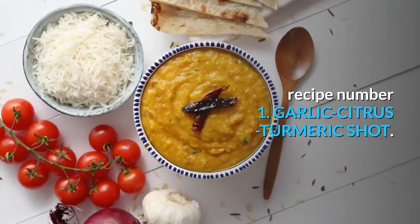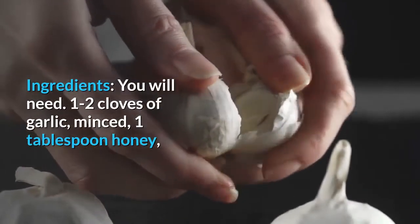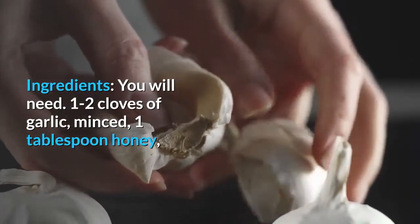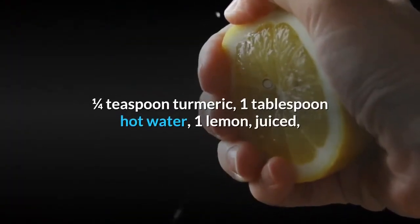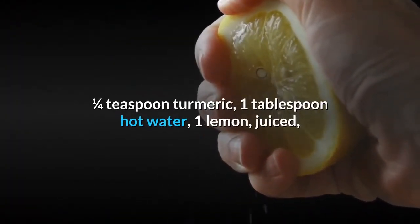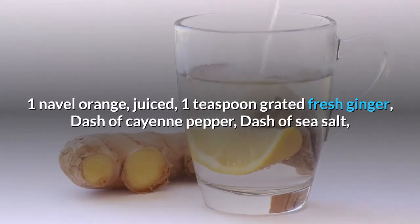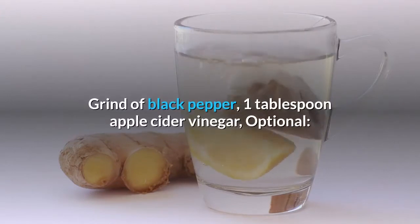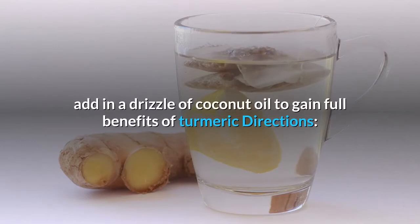Recipe number 1. Garlic citrus turmeric shot. Ingredients. You will need 1 to 2 cloves of garlic, minced, 1 tablespoon honey, 1/4 teaspoon turmeric, 1 tablespoon hot water, 1 lemon, juiced, 1 navel orange, juiced, 1 teaspoon grated fresh ginger, dash of cayenne pepper, dash of sea salt, grind of black pepper, 1 tablespoon apple cider vinegar, optional. Add in a drizzle of coconut oil to gain full benefits of turmeric.